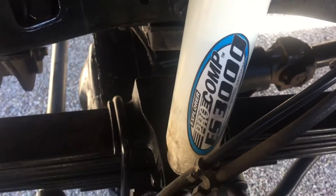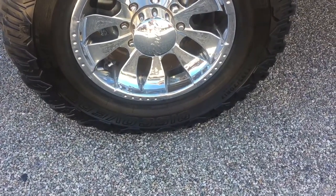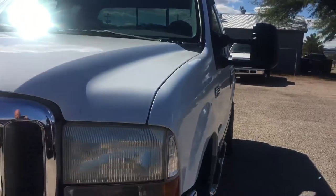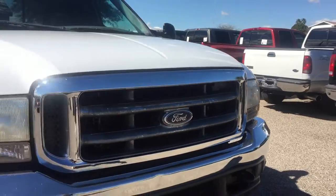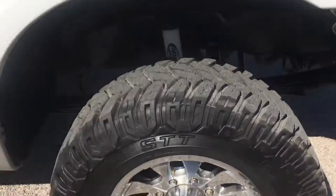It's got some really nice off-road tires. We didn't do those, and those look relatively new. The Pro Comp shocks. Those are Coopers also, Cooper Discoverers, 295/70/17s. Those are expensive tires. I just bought a set for another truck, some Coopers. They probably paid $1,100 or $1,200 out the door for those tires, and relatively recently, so someone liked it enough to buy a nice expensive set of tires really recently.